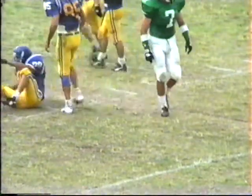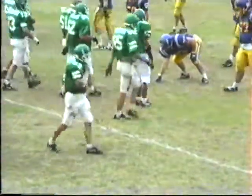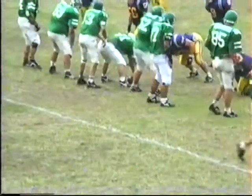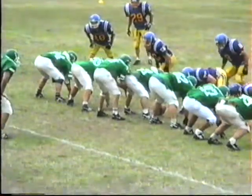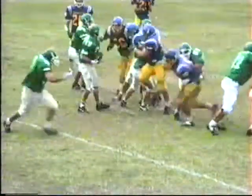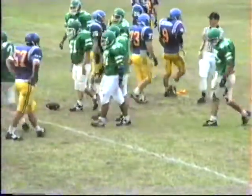Quick to the opposite side this time. Oh, he finds a nice hole. Walking to the outside again. Picked up about another 20 yards. First down on the Centurion 25 yard line. Gonna need a good defensive stand. Looks like some movement on the line. Beautiful start.